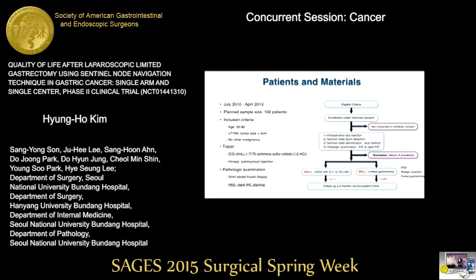We checked each sentinel node status by 2 millimeter sliced frozen section biopsy using HE stain and cytokeratin immunohistochemistry staining. You can see here, 11 patients had sentinel node positive, and those patients had conventional laparoscopic D2 or D1 plus lymphadenectomy. And node negative patients had limited gastrectomy, which included intraoperative ESD and wedge resection. Sometimes we did a partial or segmental gastrectomy.